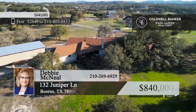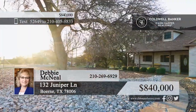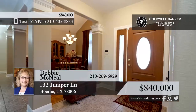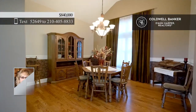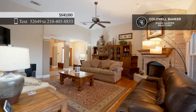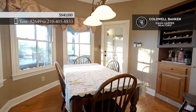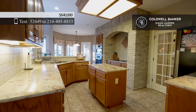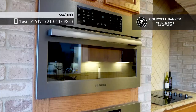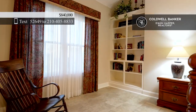Welcome to your peaceful retreat in Texas Hill Country. This one-story home boasts 2,734 square feet of living space and is nestled on 5 acres. Step inside to discover a gourmet kitchen, perfect for preparing meals and entertaining guests. The home includes 4 bedrooms, one of which could be utilized as a private study or office space. Step outside to the spacious deck and take in the breathtaking country views. Plus, the property features a large workshop with RV parking. Call Debbie McNeil.